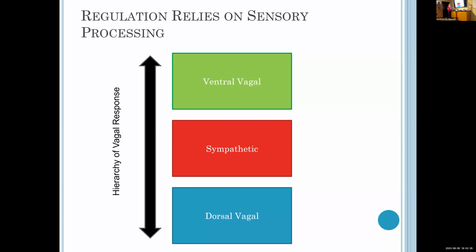There's also something, as you're going from ventral vagal to sympathetic, called the vagal brake, which basically is your ability to say, oh, I'm about to enter sympathetic, or my sympathetic is starting to kick in, but I need to get back to ventral vagal. So you kind of pump that brake, your vagus nerve pumps the brake. Okay, I can get back to my green zone.